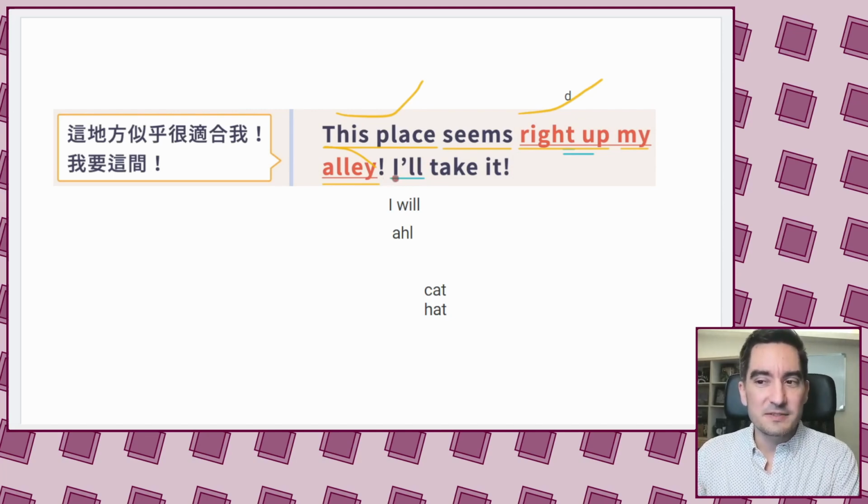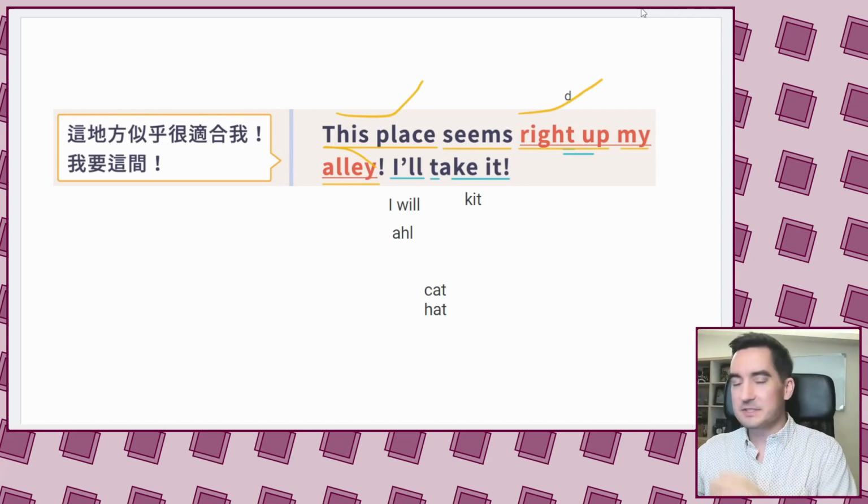Now, the next part, I'll take it. The T makes a strong T sound if it's at the beginning of a word. It sounds like "take," right? I'll take it. And then we have another link here. "Take it." The K is at the end of the word "take," and so it sticks to the next word. It sounds like KIT. I'll take it. So this is how you can move from piece to piece.